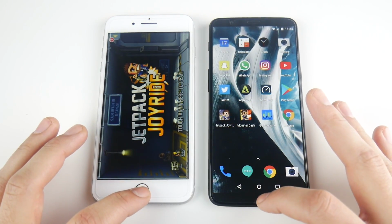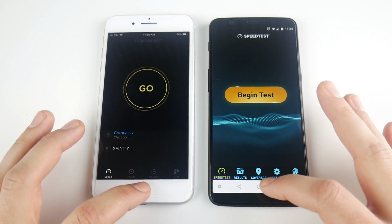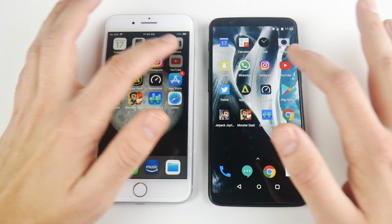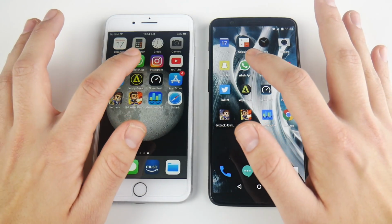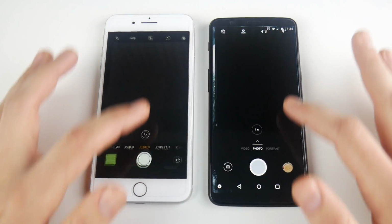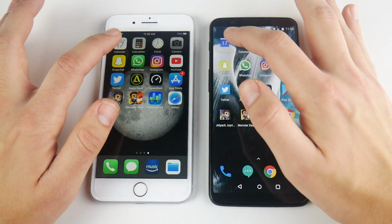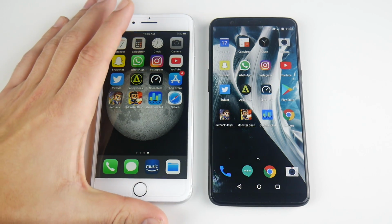And going in the Jetpack Joyride. App Store, Play Store, speed test, coming home. Let's go into PyGeek, coming home. Twitter, coming home. Let's go to YouTube, coming home. Let's go into Instagram, coming home. Let's go into WhatsApp, coming home. Snapchat, coming home. Camera, coming home. Clock, coming home. Let's go into Calculator, coming home. And calendar, coming home. So overall, I think the iPhone 8 Plus had better RAM management there.